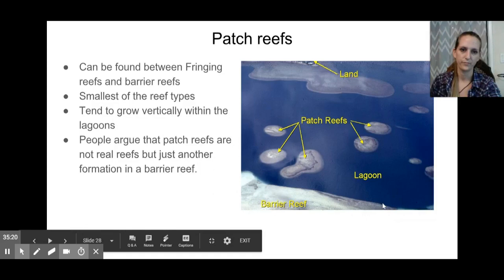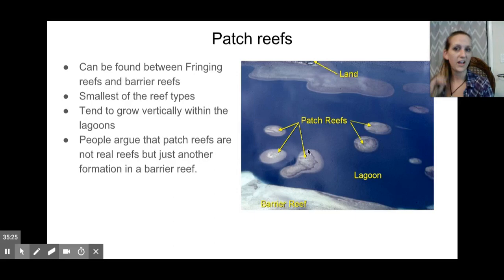Where does it go? Patch reefs. They can be found in between fringing reefs, and they can be found in barrier reefs. They can also be found in atolls. They will also grow vertically within the lagoon, growing higher up for the same reason. They need sunlight just like everything else does. There we are, patch reefs.